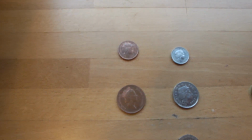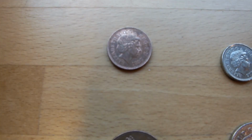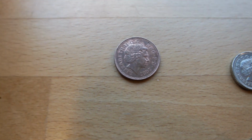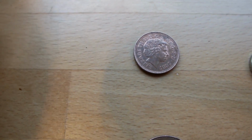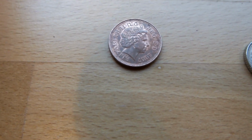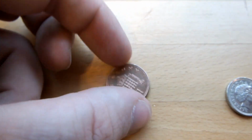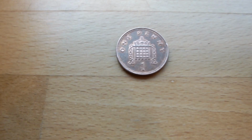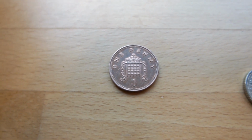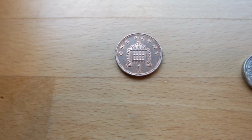So first of all, we have the penny. Now, the penny is the first of our 2 copper coloured coins. I'll go with copper. So on the front of all of our coins we have the Queen's face, along with her name and the date it was produced. On the back side we have the denomination, one penny, with a picture of a portcullis and chains, which are the symbols of Parliament in the UK.